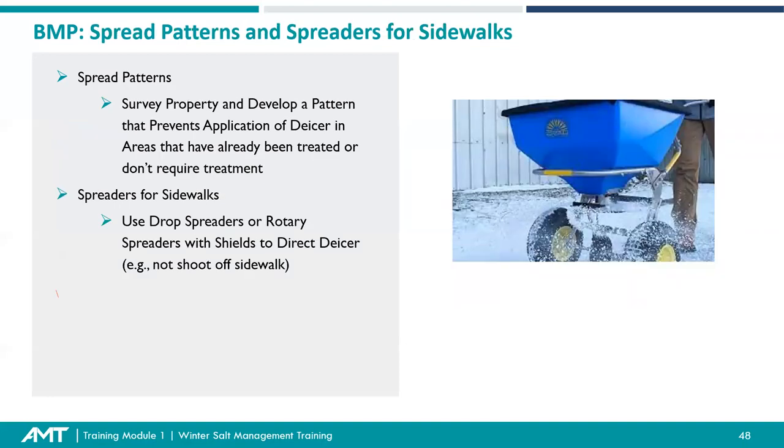Plan of attack and developing a spread pattern, in particular for spreaders for sidewalks. If you're covering a large area of sidewalks, and as you're developing your spread pattern plan ahead of an event, it's important to survey the property and plan for a pattern that can prevent application of the de-icer in areas that either have already been treated or areas that don't require treatment, or even areas where you do not want that de-icer material to be applied and to accumulate. And this is for spreaders for sidewalks. An example could be using a drop spreader or a rotary spreader that has shields on the sides to better direct the de-icer, keep it from shooting off the sidewalk into vegetated areas where it can cause more damage. Next.